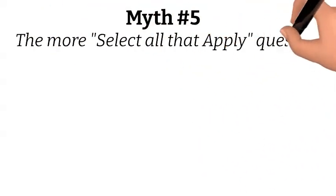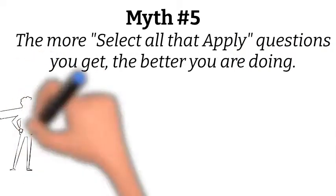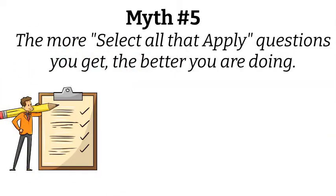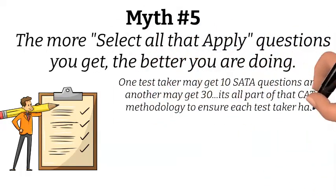On to myth number 5. The more select all that apply questions you get, the better you're doing. Well, I think that most of us would agree that select all that apply questions can be particularly challenging. So I can understand where this one came from.